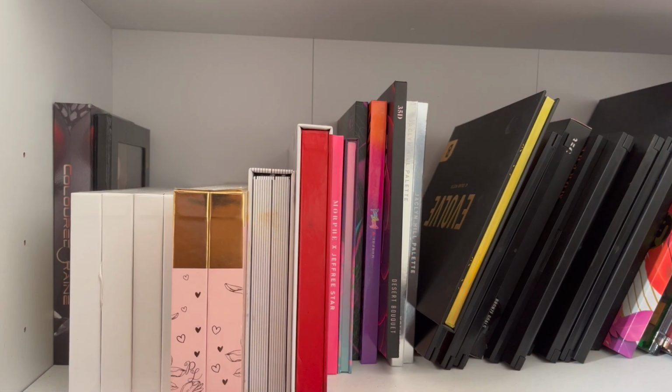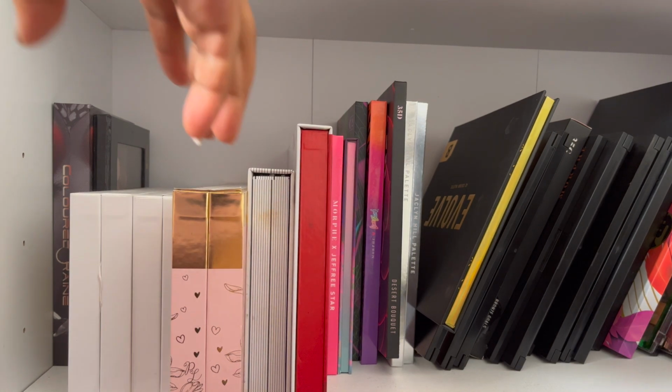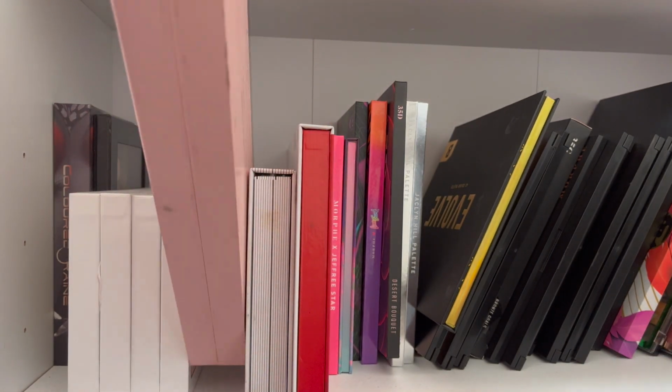All right, so once I have gone through this, I am going to give this space a good arrange, a good sort out, and I'll show you what it looks like at the end. So I'm very, very excited for that. Okay, first things first, let me take out my big babies.